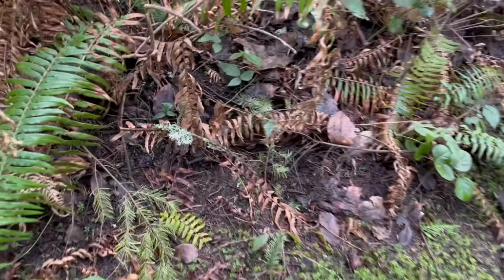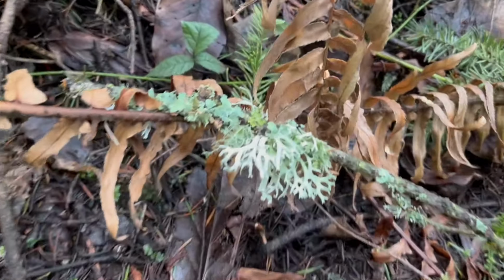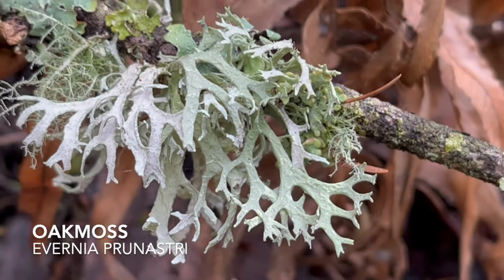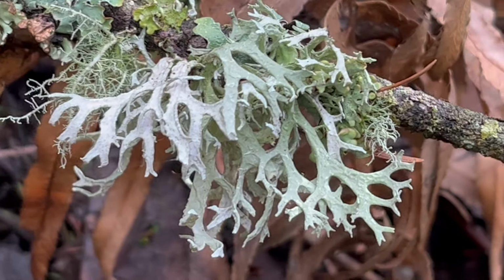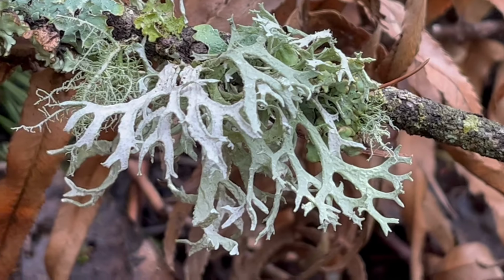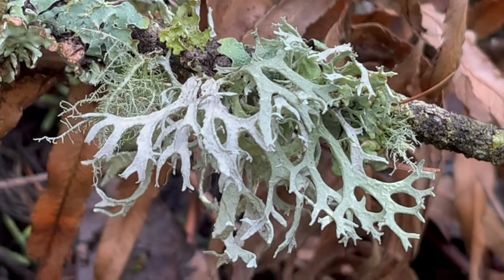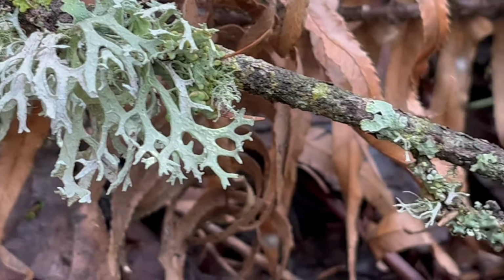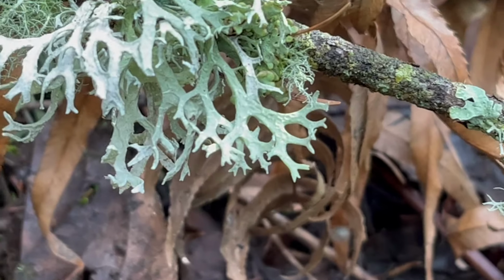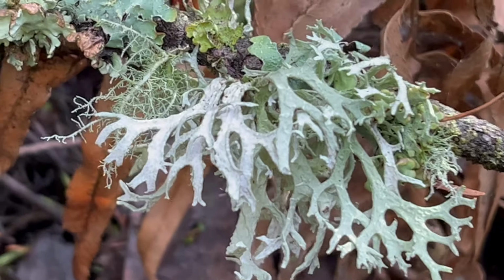In case you aren't familiar with oak moss, this is a really common lichen that I oftentimes see after these windstorms. And boy, just look at the features on that. So it's a little lighter in color. It's got that really unique growth form. So cool to see. And again, just dropping down from higher up in the canopy, it's amazing to think how nicely these lichens play with one another.